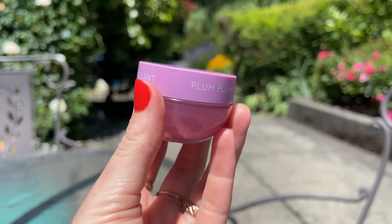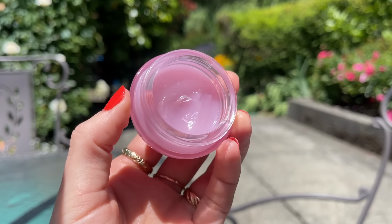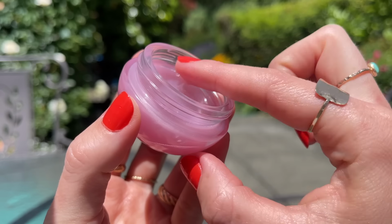It has hyaluronic acid to boost moisture and give lips a full appearance, Kakadu plum blend that contains vitamin C, which smooths the look of lip lines and wrinkles, and raspberry extract that hydrates and protects against moisture loss, and it also has synthetic wax and glycerin.